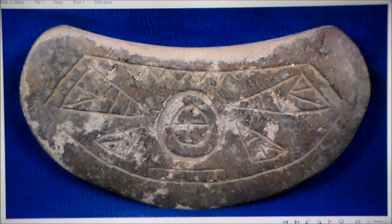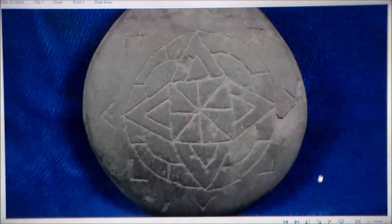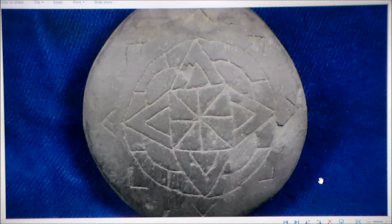It's got some kind of design on it. It looks maybe a circle cross in the center there, or medicine wheel, whatever you want to call it. Here's the next graphic. I may have shown this in another gallery, but this is my picture of it.